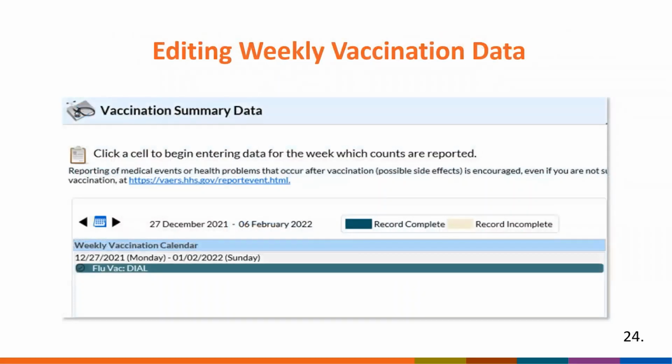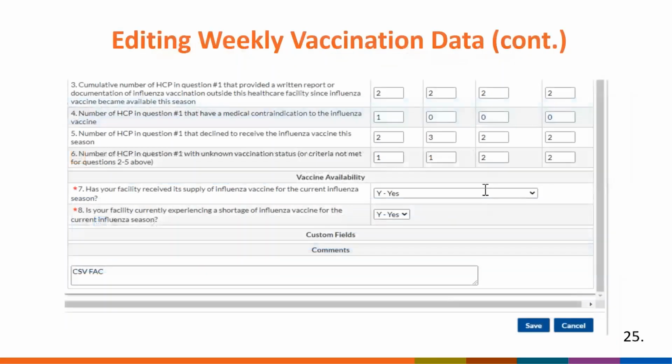Once data have been entered and saved in NHSN, you will see a tab for each existing record on the calendar page. To enter weekly data, click on the Flu Vax tab. After editing data, please click the Save button at the bottom of your data entry screen.